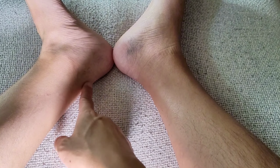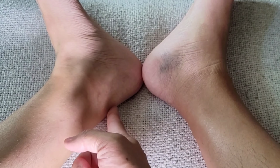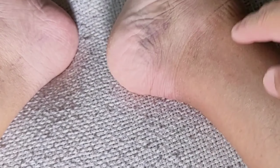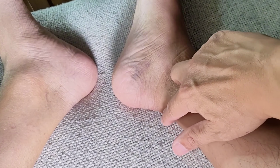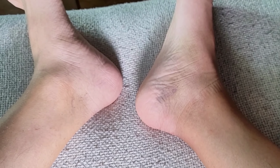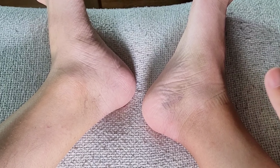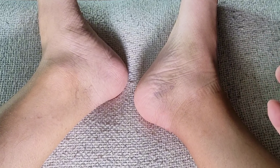I don't know if you can see. So this is the good foot. This is my Achilles. And this is the one that's ruptured. I don't know if you can tell, but it's not as straight. It's actually sunken in and it feels kind of weird. My wife was kind of, I wouldn't say grossed out by it in the beginning, but it was just something different and unusual.